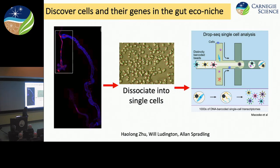The technique here is what this student, Haolang Zhu, did: dissect this region of the gut, dissociate it into individual cells, and then use this machine. It's a 10x Genomics machine, and it is actually quite cool. You feed cells from one port, and then you shoot streams in with beads from another port, and once the bead and the cell meet, you form a drop. Inside the drop, you have a bead and a cell. Each bead is barcoded; it has a marker for that specific cell.